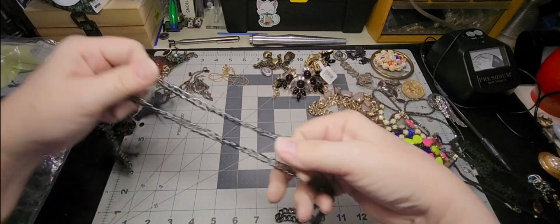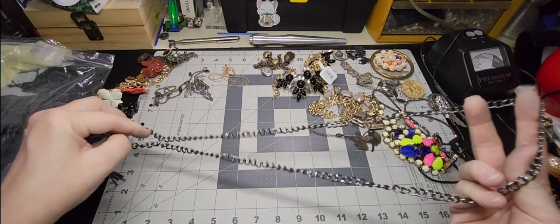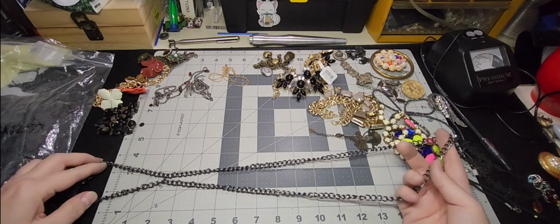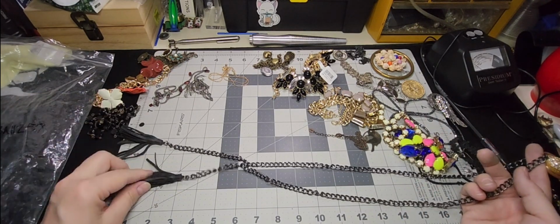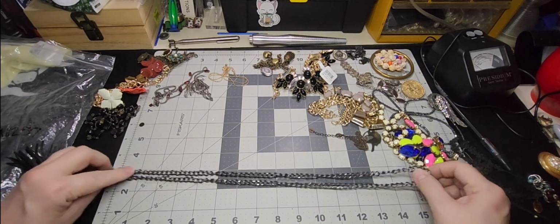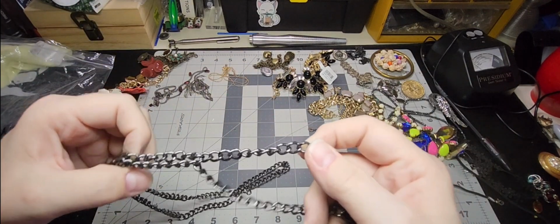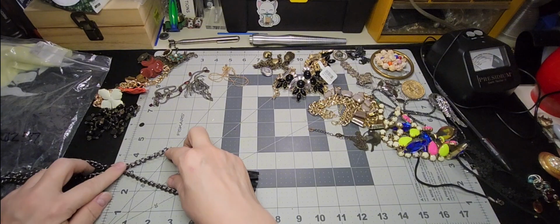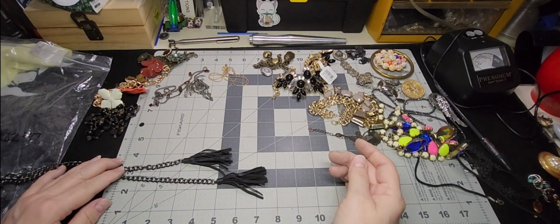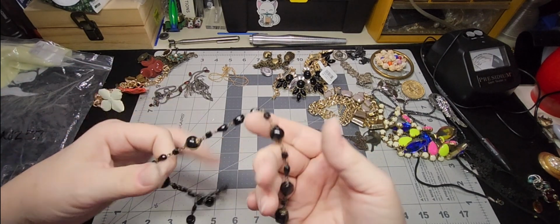We have this one, which is all one chain. It is a black gunmetal with a little bit of hook right there to hold the 2 tassels of what I'm assuming are faux leather. And it is a 30-inch long chain, and then the tassels are 5.5 and 7.5 inches. It doesn't even feel dirty.